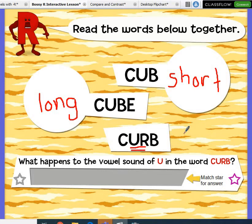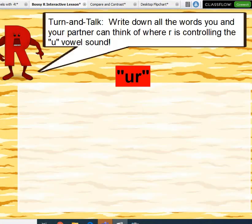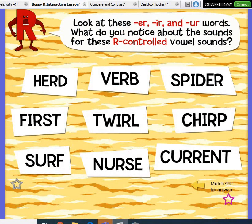Have you noticed anything about ER, IR, and UR? Yeah, me too. I think that's what I realized. Let's look at all these words. They all either have an ER, like these two, or they might have an IR, like these three, sorry. They might have an IR, like all of these words, or they could even have a UR, like these words.